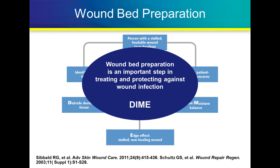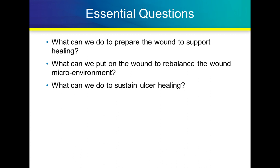Now, this wound bed preparation model is very important, not only because it helps heal wounds, but it also will lower the risk of infection as well. So let's look at some essential questions. What can we do to prepare the wound to support healing? Number two, what can we put on the wound to rebalance the wound microenvironment? And number three, what can we do to sustain healing after it occurs?